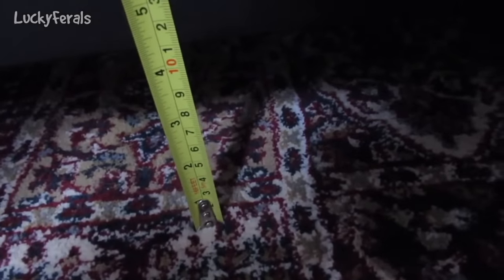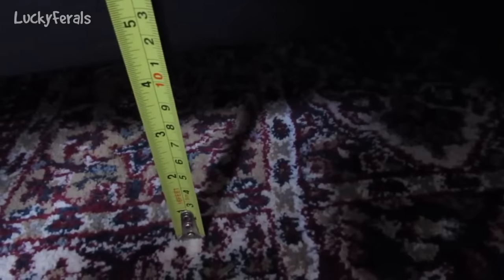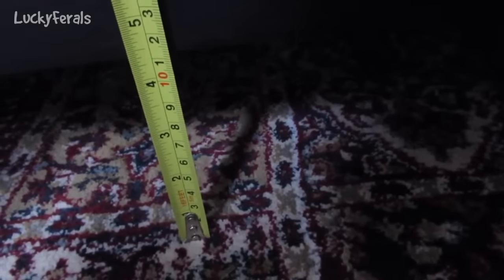Simba has just squashed himself underneath the coffee table. Oh my gosh. I don't even know how he did this. That is a 4-inch clearance. So now I know that Simba can get himself down into a 4-inch clearance.